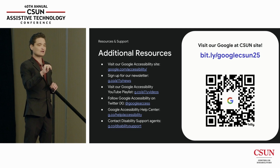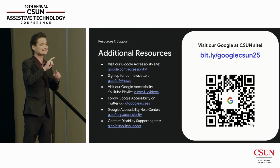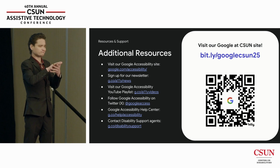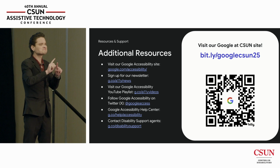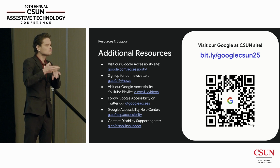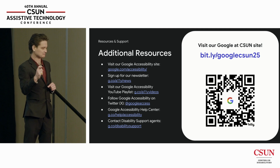Just to run through a few of these, we've got our Google accessibility site. We have a newsletter, a great way to stay updated with everything going on. We've also got a really great YouTube playlist. We've got these nice videos that walk you through new features, show you how to use them. Highly recommend that. We do post on X as well. We've got our Accessibility Help Center, and we have a dedicated disability support center where you can contact us in a variety of ways, text, phone, chat, whatever works best for you.